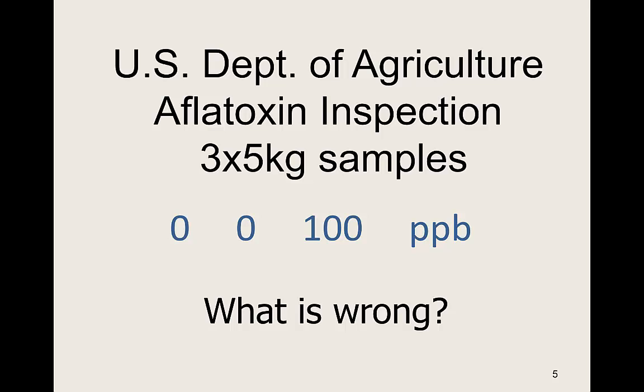We tended to focus on the analytical method, but we realized that we knew very little about the system of testing bulk lots for mycotoxins. In this particular case, it was testing peanuts for aflatoxin. So I was asked to begin a research program to try and figure out why it was so difficult to get an accurate estimate of the true concentration in a bulk lot.